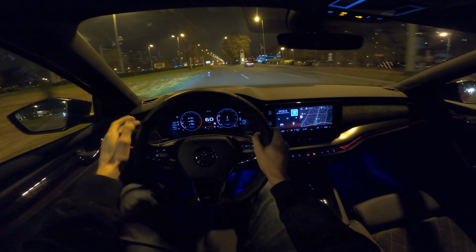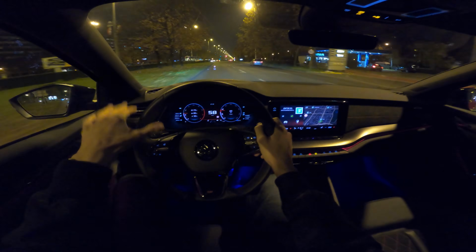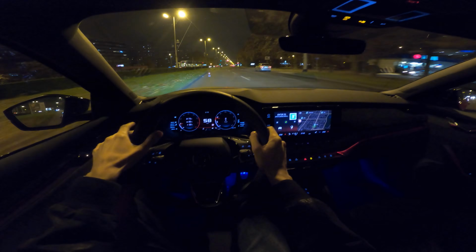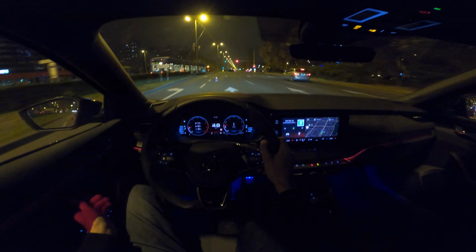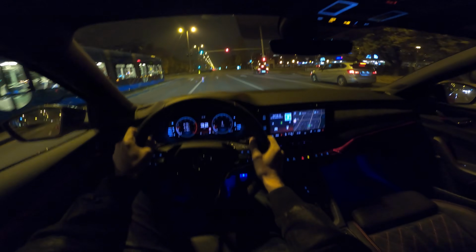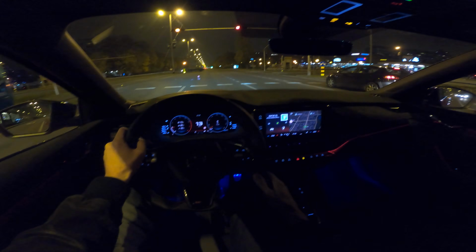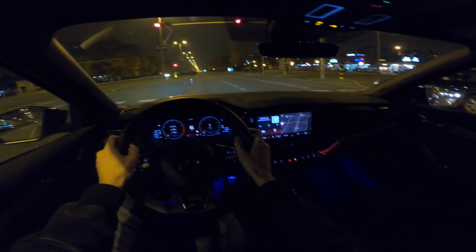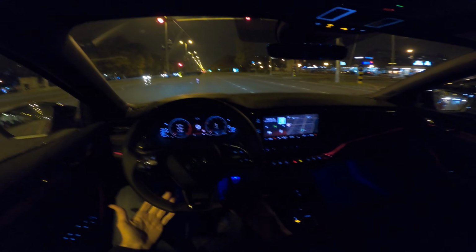When I tested the petrol version, the 1.5 TSI, and now the RS, I must say the Octavia 4 has excellent soundproofing in the cabin. So I think even the RS, because of this extra padding, maybe has better soundproofing. So it's very decent. Of course, if it's a windy day outside and you drive, you know, 150, it's going to be a little bit noisy, but in general it's very good soundproofing.